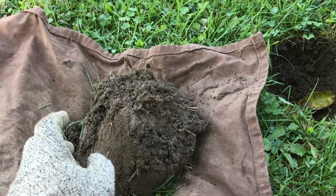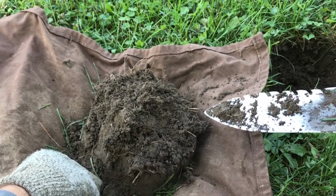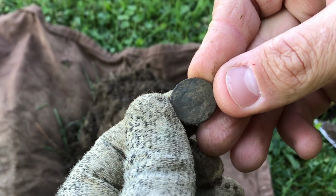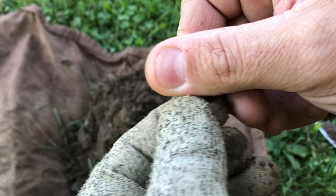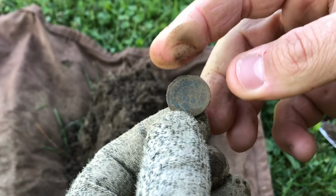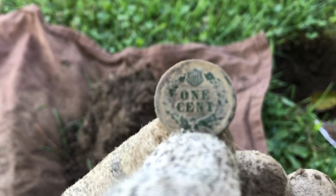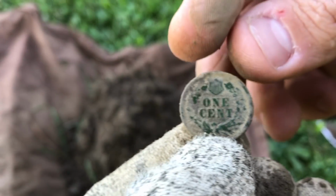So there it is in the plug. Let's see what that is. Could be anything. Oh, there's something there. What's that? Could be anything. Oh, I think I'm seeing the reeds on the back of it. This is a good way to start off a site. One cent, somewhat clearly. There we go. Now it's clearly one cent. Let's see what year it is.